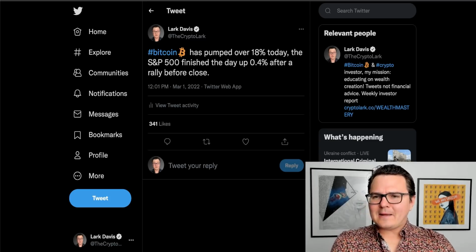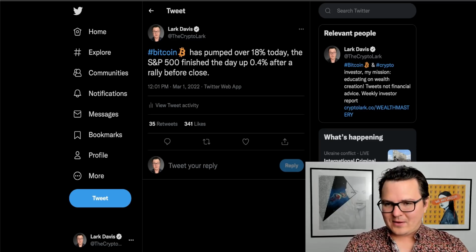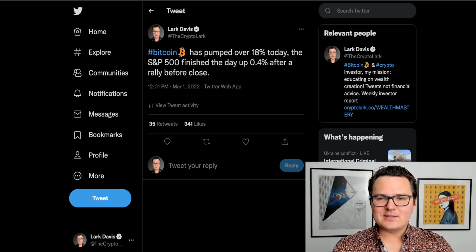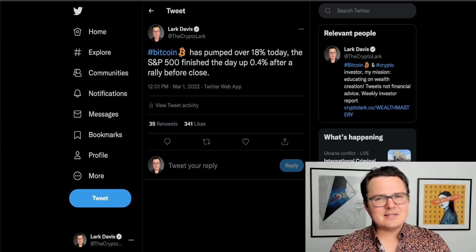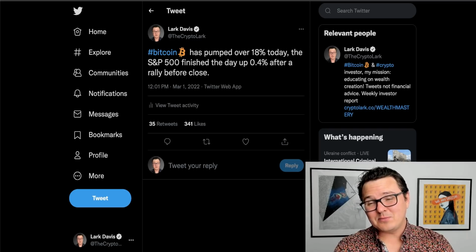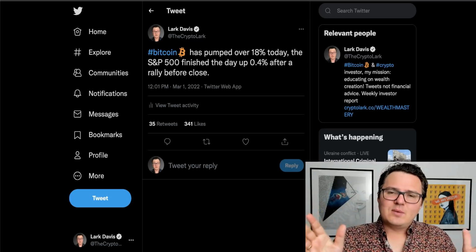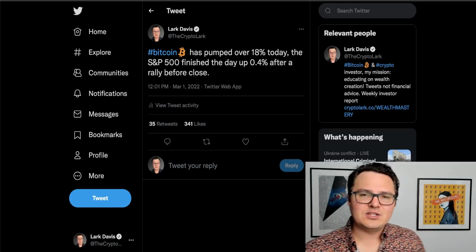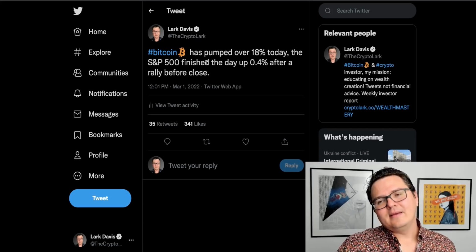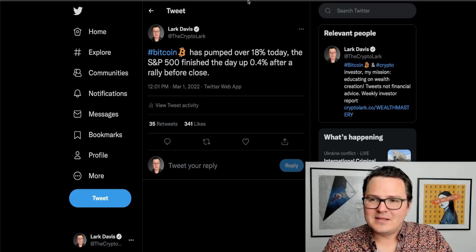Also, very interesting today, Bitcoin pumped over 18%, and the S&P 500 did finish the day up 0.4%, but for a while there, the Bitcoin pump was just doing its own thing, and the stock market was falling. I think when we had Bitcoin up around 11%, the S&P 500 was down 1.5%. It did rally at the end of the day close, but interesting to see a short-term break, or at least lessening, of that strong correlation we have been seeing recently. But we still remain pretty correlated to the stock markets, even if today was a bit of an anomaly within that.